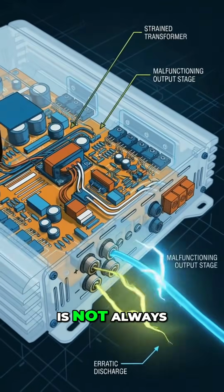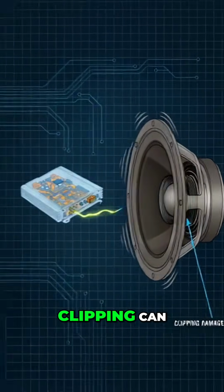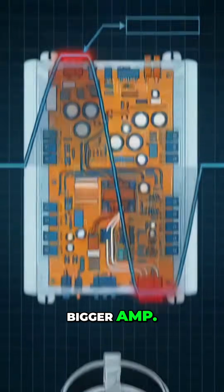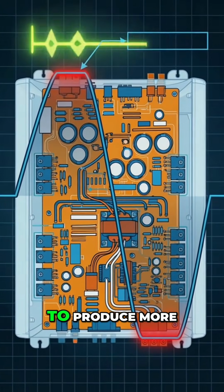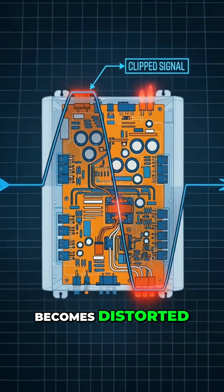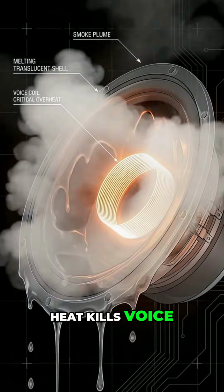Also, more power is not always better if the signal is dirty. A smaller amp pushed into clipping can destroy a speaker faster than a properly tuned bigger amp. Clipping happens when the amplifier is asked to produce more power than it cleanly can, and the signal becomes distorted and harsh. That distortion creates heat, and heat kills voice coils.